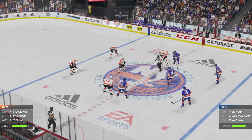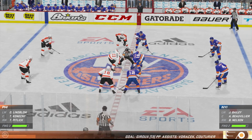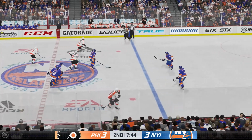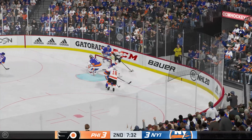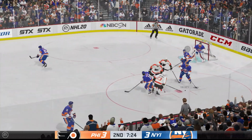More than half the period has gone by. Hope you're enjoying this one. You can feel the energy in this crowd. It's a tie game. Good read by the winger as the two centers tie up. By number 28, puts the puck on net, comes up with the stop. Like that save as he was able to deflect it to the corner. And that's broken up with a stick in front.